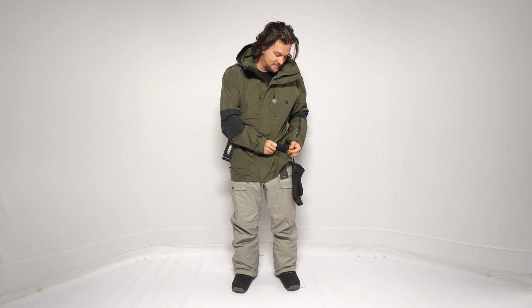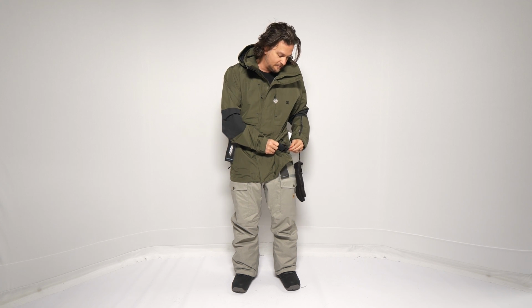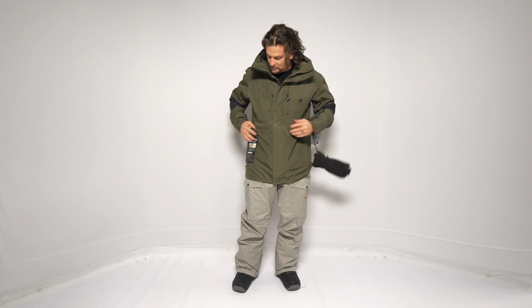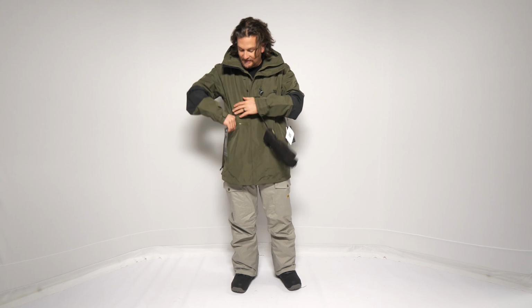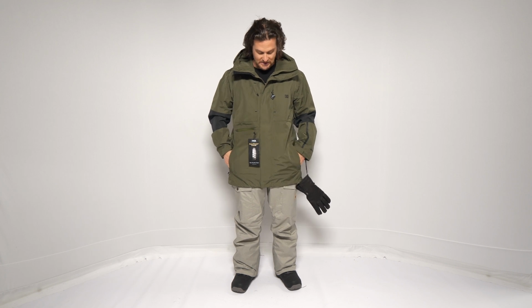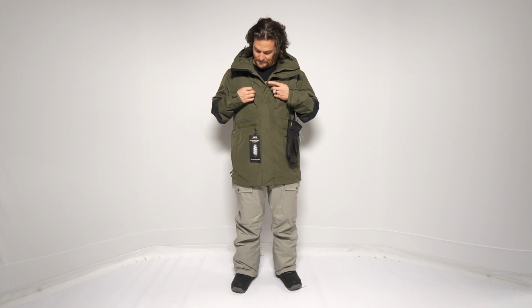Little micro fleece, very soft and smooth, with taffeta on the inside and micro fleece on the outside, so it'll keep your hands nice and warm. Then you've got an additional tiny little down pocket, maybe to stash something small in there. And there's decent room in here for your hands and maybe a little more.